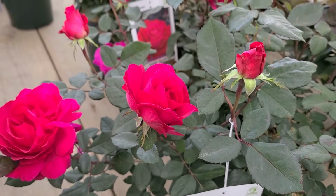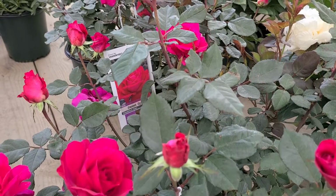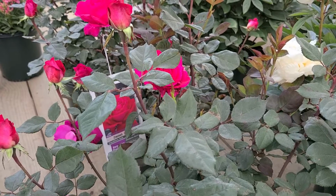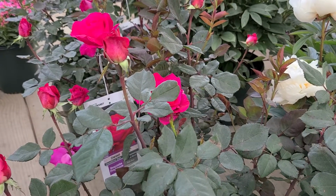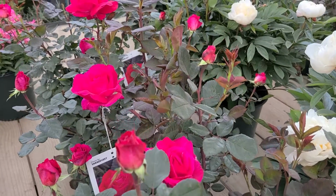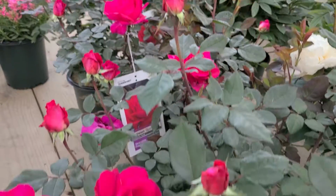absolutely gorgeous roses. And the nice thing about this variety is that it starts flowering in early summer and keeps going almost continually all the way through to the frosts of the autumn. As you can tell, we think an awful lot about this variety, and we think you will too. This is Rose Sweet Spirit.